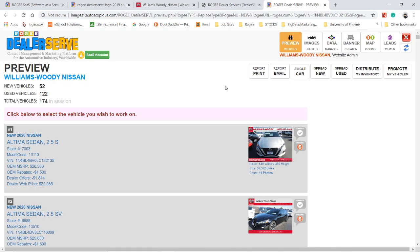On the dashboard, the first thing they see is preview. Preview is actually all of the tools that most of our dealers want right away. That is the ability to print a report to get all their inventory in paper form. Also, they can look at their email report. That email report tells them, hey, you've got these vehicles in stock and listed on your website. But also, it will give you notifications like, hey, you've got a vehicle missing an image or something. And so you can quickly handle that and make sure your inventory is up to date.